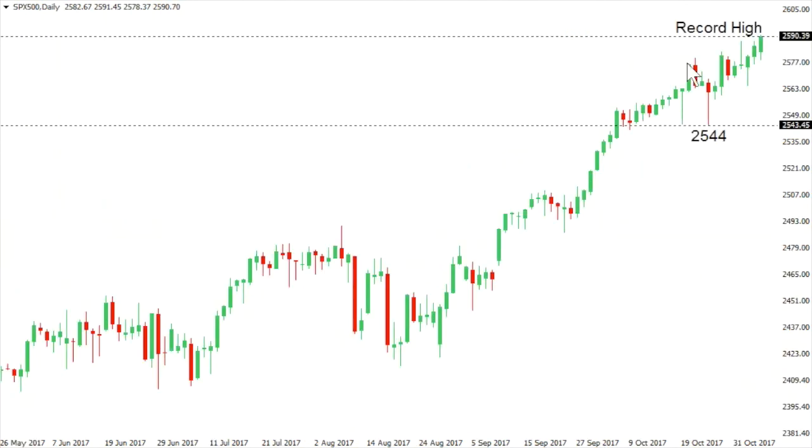SPX 500. The S&P 500 continues its push to record highs, with the market now considering a meaningful push above 2600, and although those weekly and monthly studies are highly extended, the market would need to break back down below 2544 to take the immediate pressure off the topside.